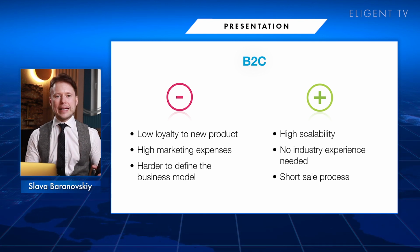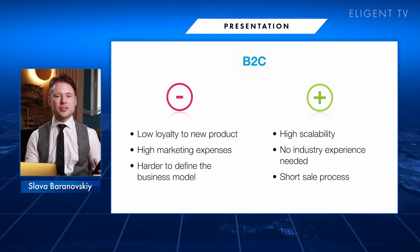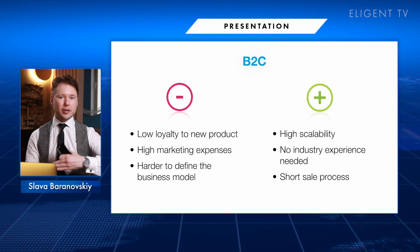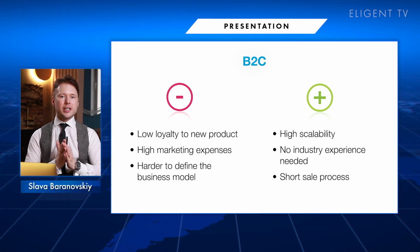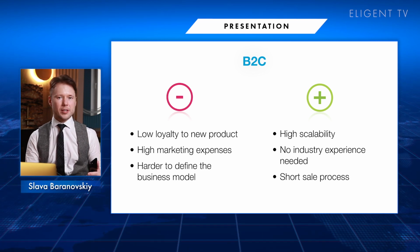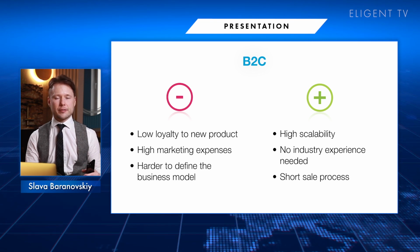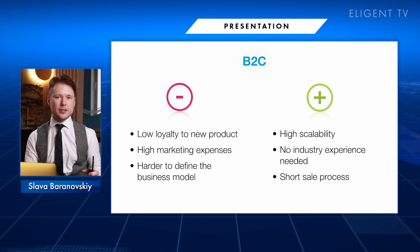At the same time, it has high scalability. The B2C sector can have unlimited user base of your product or service. Sometimes no industry experience is needed in order to create something for a very wide audience in B2C sector. And also it can be a very short sale process, because as soon as someone likes your product or service, they can make an instant purchase or maybe a request to get a paid version of your product or service. So the life cycle of sales is much shorter in comparison to B2B.